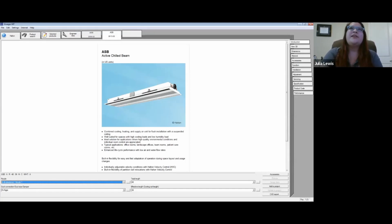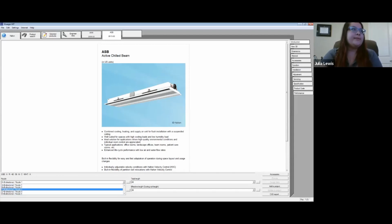And if you notice on this side, it has a lot more information about this model, like accessories, function, installation, a lot more information. If you're needing any of the dimensions, that's useful too. And down here, you can put in some information. The nozzle type is going to be what the primary air shoots out of, those nozzles. And the different types are just different size nozzles. So usually I start with E because that's the largest nozzle.